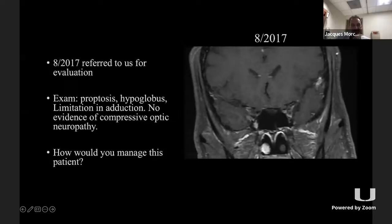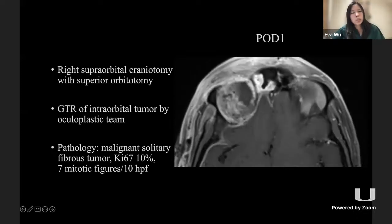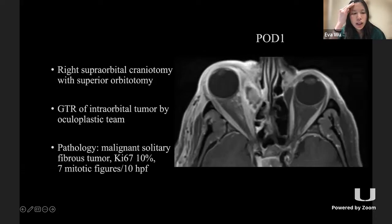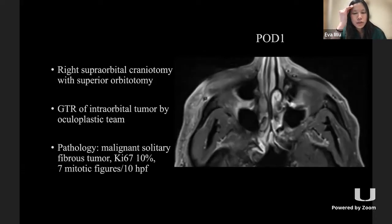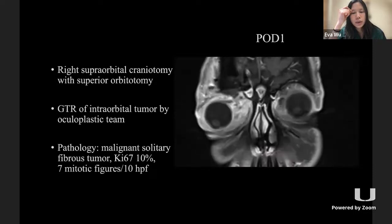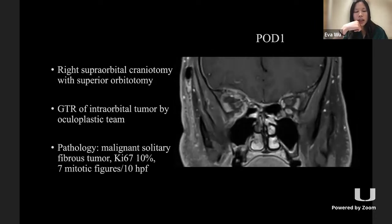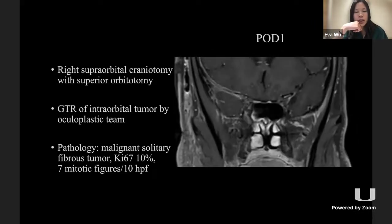Okay, thank you. So we ended up doing a pericranial flap with a supraorbital craniotomy and then superior orbitotomy. So we took off the roof of the orbit. And after we got them the exposure, oculoplastics went in and they were able to get all of the intraorbital lesion. And this time the pathology actually came back as a malignant solitary fibrous tumor. The Ki-67 was 10%, and there were 7 mitotic figures per high power field.